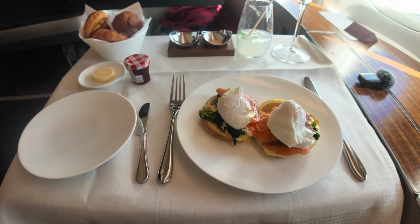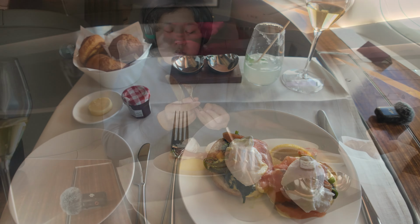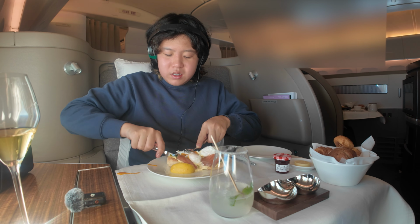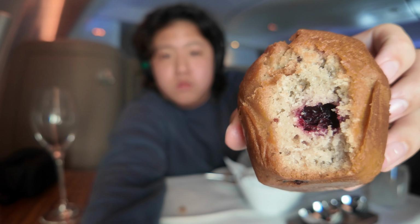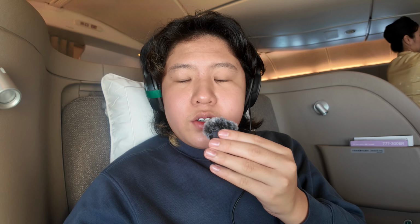For drinks, I got the champagne and the Cloud9 cocktail, which tasted refreshing and zesty. The main tasted delicious and the ingredients went well together, but it is not very surprising and doesn't give me a wow. The muffins and pastries all tasted warm and good. The noise-cancelling headphones do a really good job at filtering away the noise from the engines.